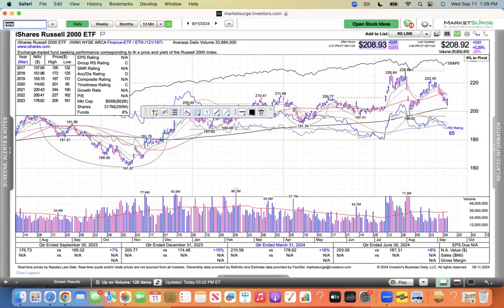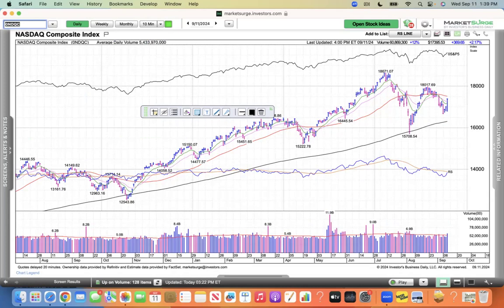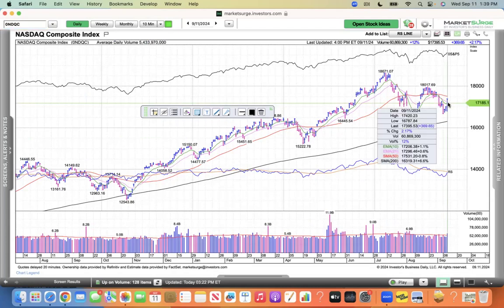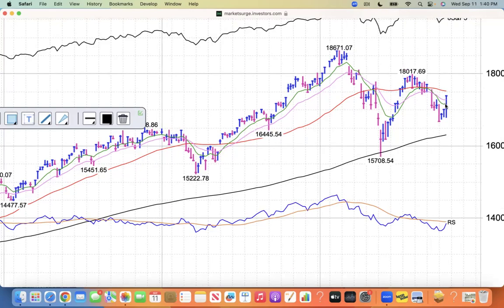The Russell, the more risky, was kind of flat today, and it's below its 50. 1.9% below the 50, and the MDY, the mid cap, just bouncing off its 200 and still 1.2% below the 50. So the one that I'm most interested in is the growthier names, the stocks that I like to trade on the Nasdaq, and this looks very good. It's 0.8% below its 50, so it still has work to do. And the 10 and the 21 are below the 50, so it's got to drive back through that red line here, which is the 50.